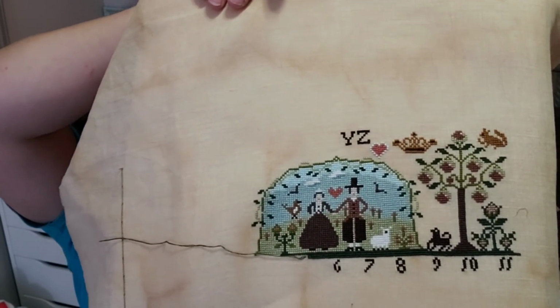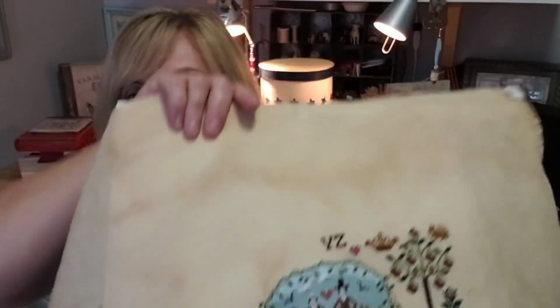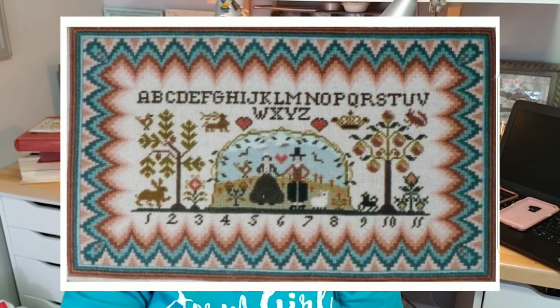It's stitched 2 threads over 2 on a 32 count, so it's fairly easy stitching. It's really pretty. I feel like the colors are a little bit darker, but I'm really enjoying that. I'm torn about that border. I'm going to show the picture again, and I am not sure if I really want to do all that. Originally I had, but I'm afraid that is a lot of mindless cross stitches, and I really like the colors and I really like the effect of it, but realistically, I'm not sure if I'll do it.